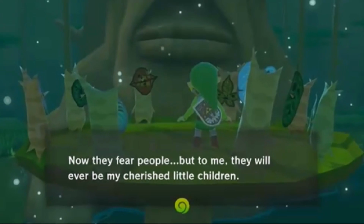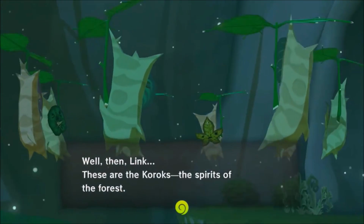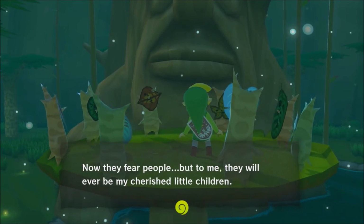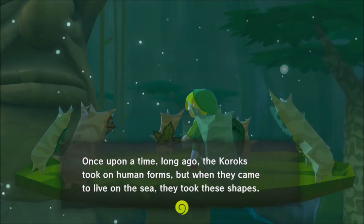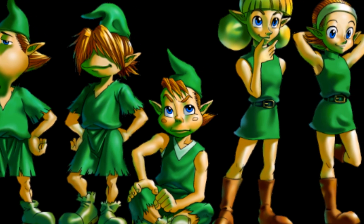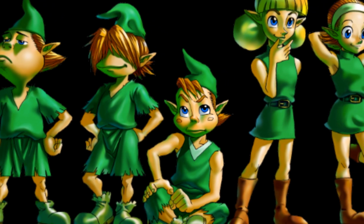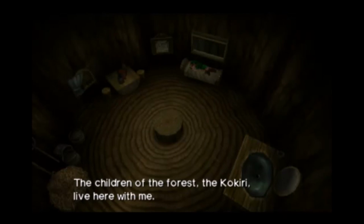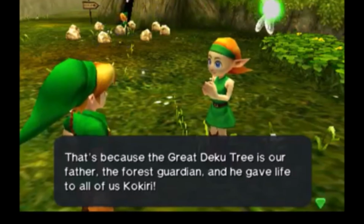Finally, I wanted to cover a little more on the Koroks and the Kokiri. We know that Koroks are spirits of the forest known as the little children of the woods and are watched over by the Great Deku Tree, and that once upon a time, long ago, these Koroks took on human forms, specifically the Kokiri, but when they went to live on the sea, they took these shapes. With respect to the Kokiri, they are considered the children of the forest, each with their guardian fairies, with the Great Deku Tree acting as their guardian spirit.